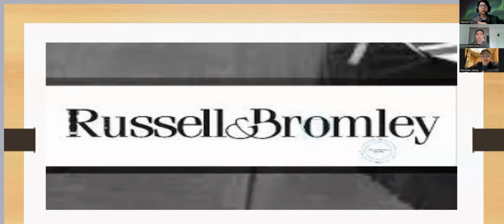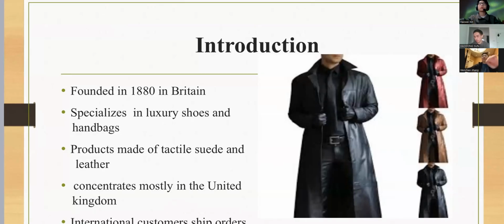Today I'm going to give a presentation about Russell and Bromley. Basically, it's for the introduction part and also the situational analysis. Okay, let's start. For the introduction part, Russell and Bromley has remained one of the top luxury brands.